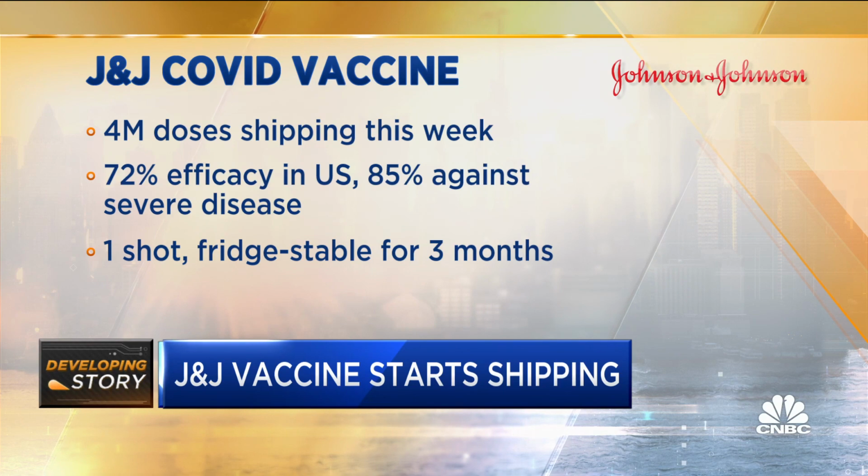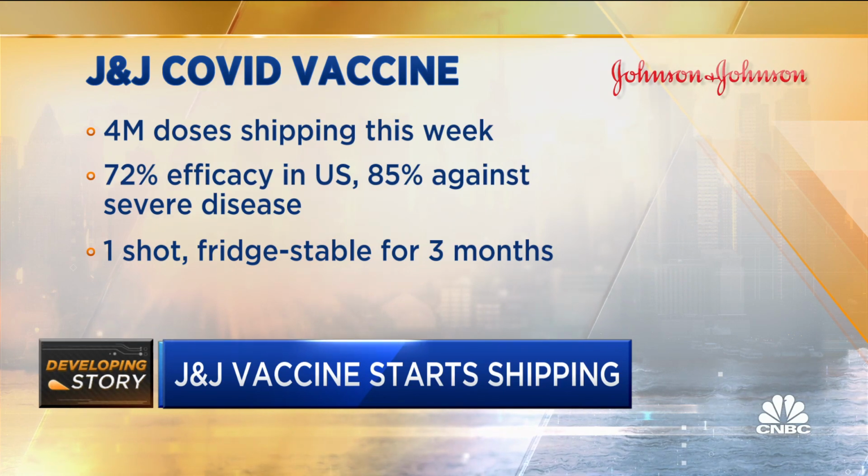Now, we've been reaching out to states and counties trying to get a sense of how they might use this vaccine differently from the other two. The CDC's advisory committee did not make any specific recommendations for this vaccine versus Pfizer and Moderna, but the states will make those decisions. They get allocated vaccine based on their population numbers.